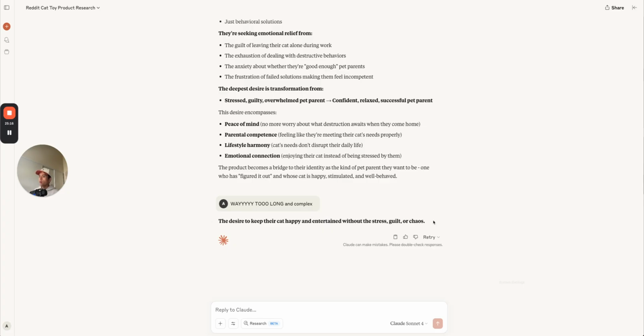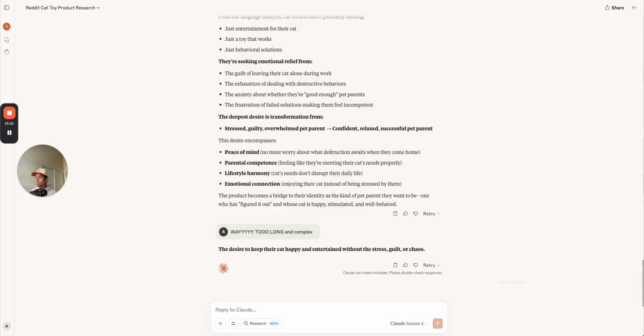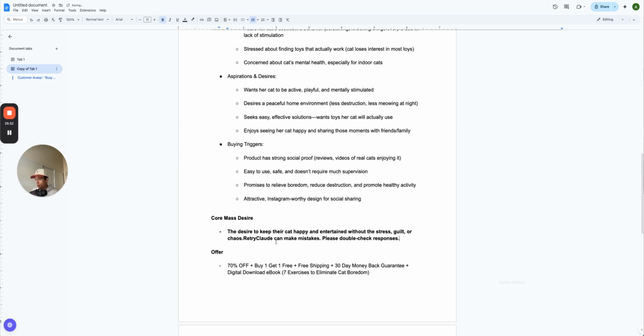Okay, there we go. You don't complicate it the way Claude just did. Desire to be confident, competent pet parent who provides their cat with fulfilling... That's just like fancy marketing speak. You want just the desire to keep their cat happy, like super plain. It doesn't need to be over the top, man.